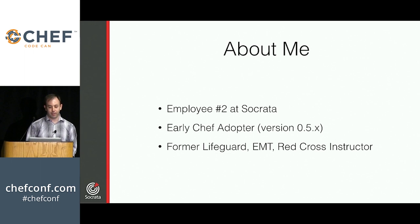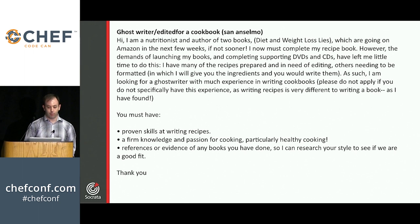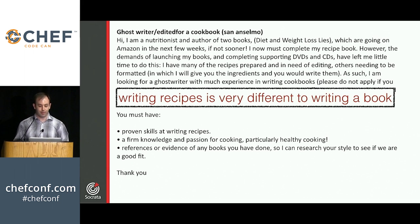I went looking on the internet, and of course, I started with Craigslist, which is the source of all truth. And they don't really have much in the way of Chef cookbook authoring, even in the job listings. But I did find an actual cookbook authoring post. And it wasn't really for the technical stuff, but they did have some key things here.